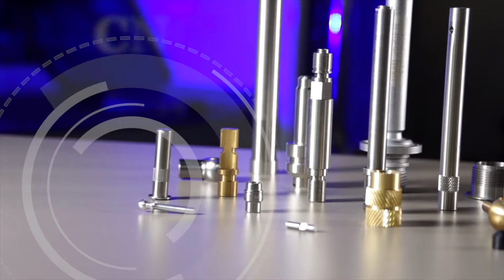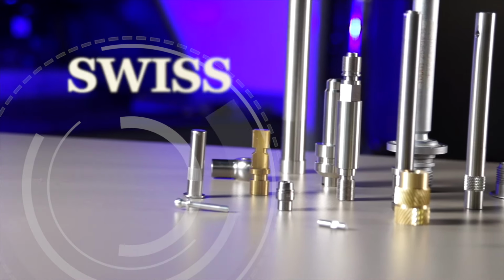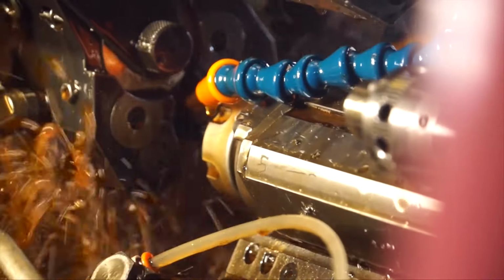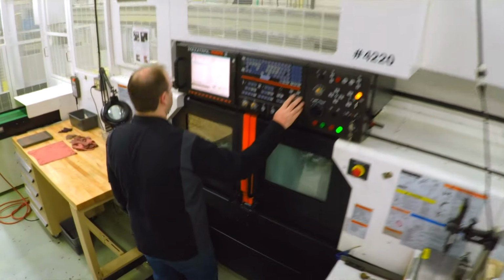At Roberts, we have 3 areas of machining. We've got our CNC department, we've got our Swiss department, CNC Swiss, and then we have screw machines. In a house that can provide you with tighter than normal tolerance on harder machine materials, that's going to provide you with significant value-added product.